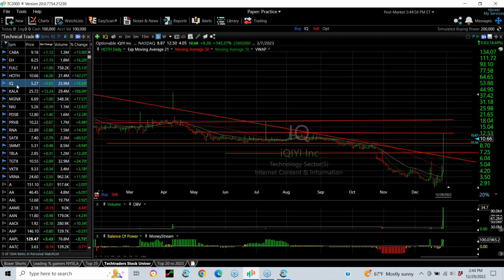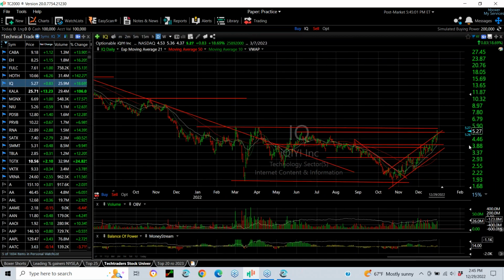Target 18. IQ up against key resistance, but a long-term basing pattern has developed, which could lead to an extension of this stock into the $10 range at some point. My near-term target is 7.